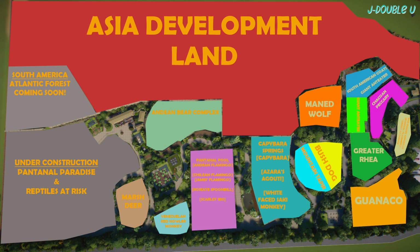Then we have the guanaco, which we're in their habitat now, the greater rhea, then the giant anteater, then the South American coati and the giant anteater. Then next to them we have the maned wolf. Opposite them we have the bush dogs and the mountain tapirs in two separate habitats, of course. Then there's a big red block at the top for Asian development land.